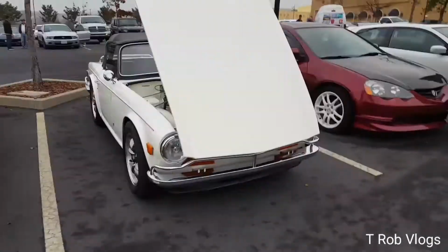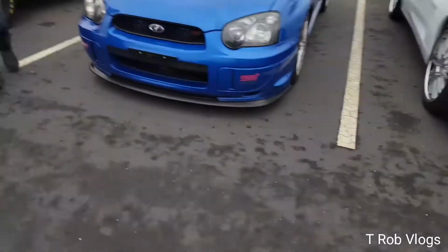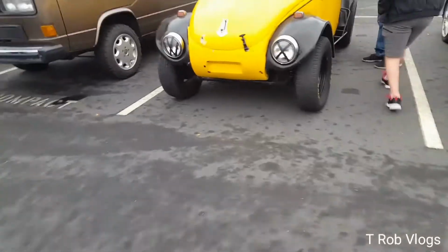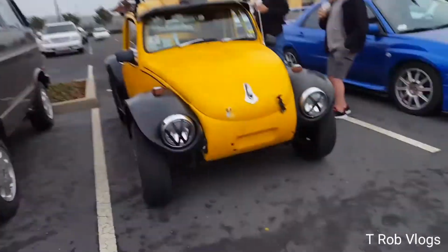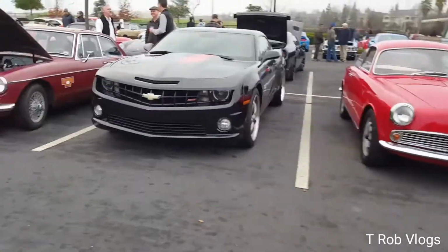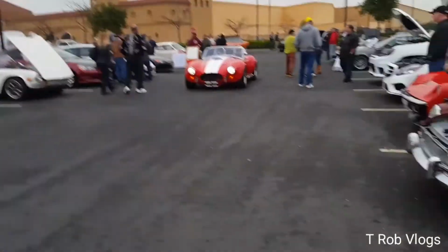Acura. It's 06, I think. I could be wrong. Off road style. Oh, that's kind of cool. And then it has the logo on it. Come here. Oh! Got a kit. Got a kit car right here.